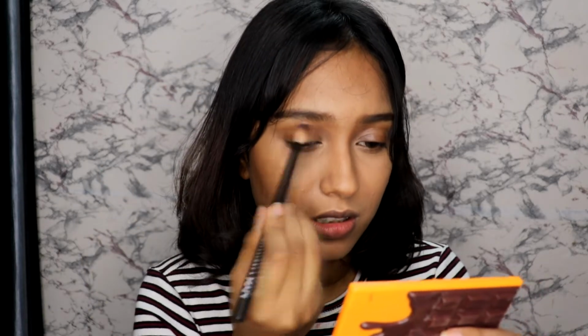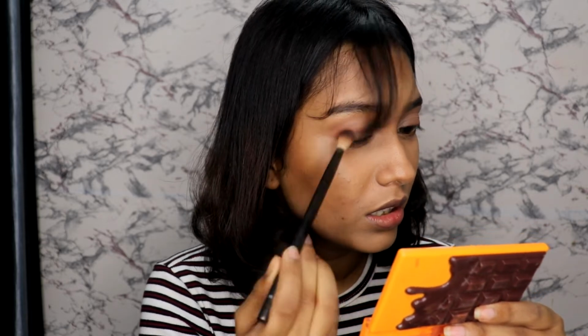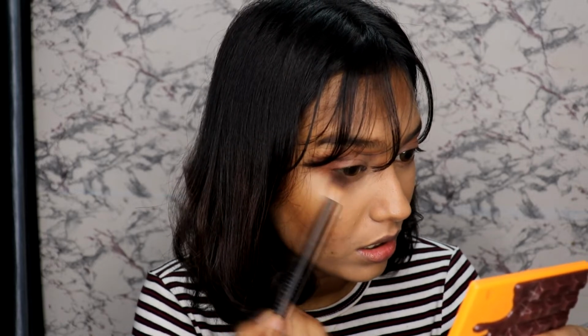First I'm going to go in with this beige eyeshadow and put it all over my crease. After that, I'm going to go into that brown. I'm just going to take very little of the product and tap the excess off, and place it on the outer corners and blend it in. Then I'm going to take the brown shadow and run it along my lower lash line.